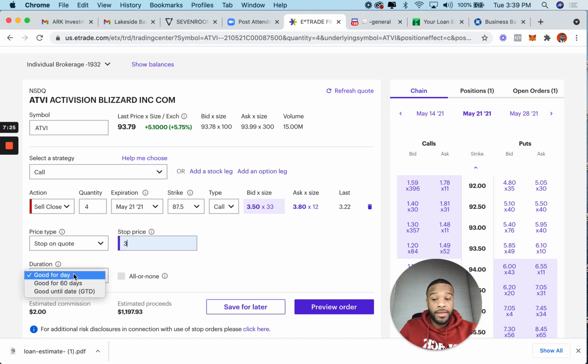But here's another thing, the duration of the trade. Because Activision was reporting after hours, I could wake up in the morning and it could go one way or another, right? So what I did was set the duration to good for 60 days. Now, luckily, the stock is up, so I probably made a couple hundred dollars on this already.